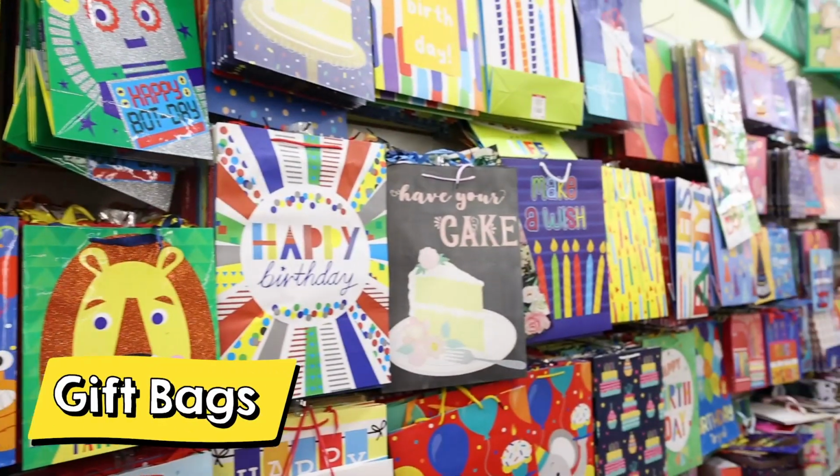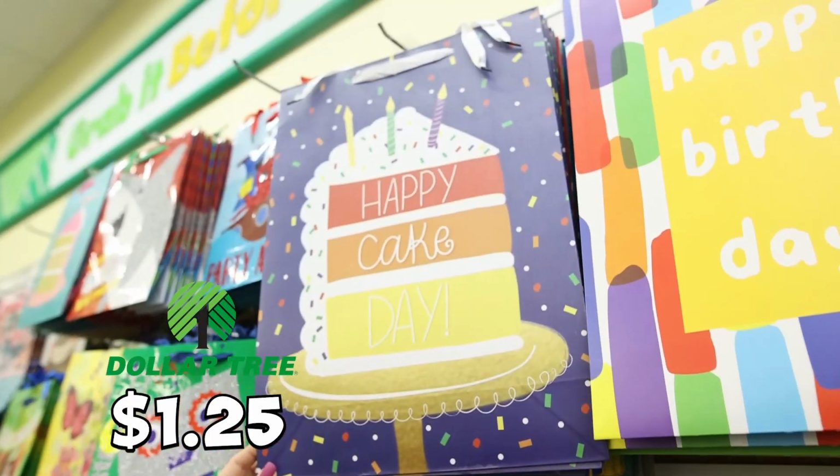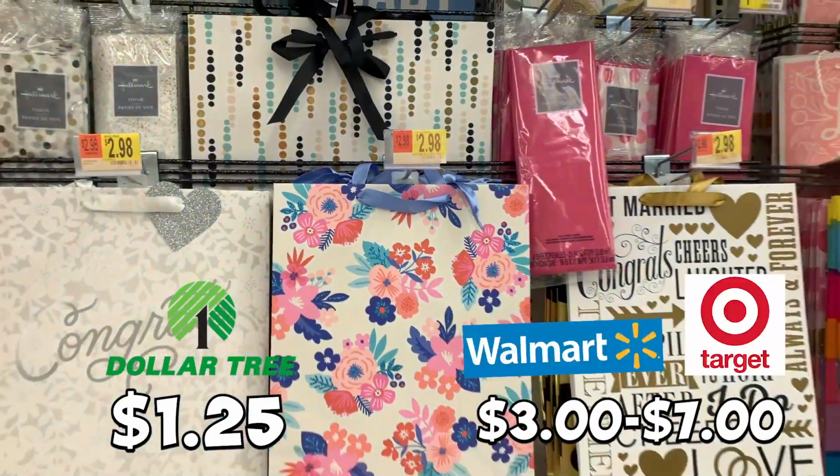I'm over in the gift bag section, and these items are some of the best worth $1.25. You can get really large gift bags for $1.25 versus buying them at Walmart or Target. They can be anywhere from like $3 to $7.